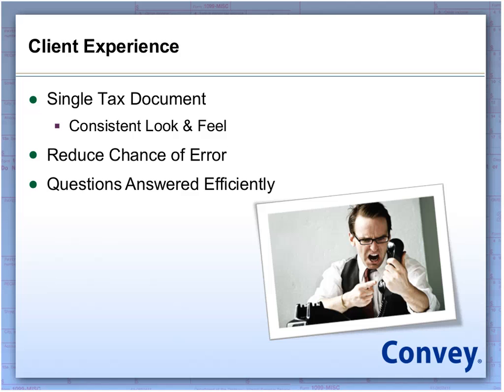If you're centralizing your process and have the appropriate checks and balances, you're going to reduce the chance of an error. As a recipient of a form, I want to get that form, and I want the form to be right. If you don't have a centralized process and you have a bunch of manual things occurring, the chance of error, compliance error, address error increases. Again, that's going to create a bad or poor client experience.